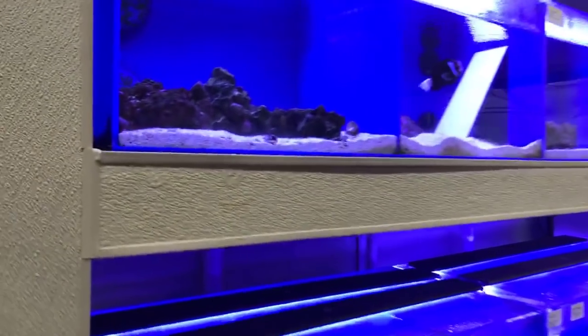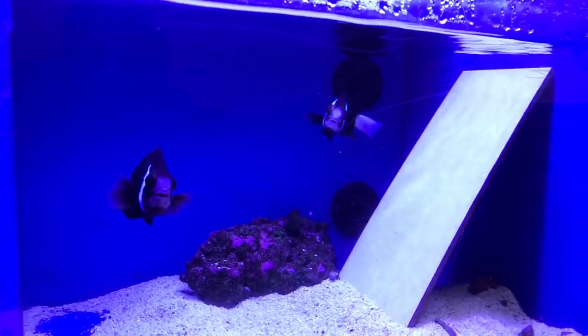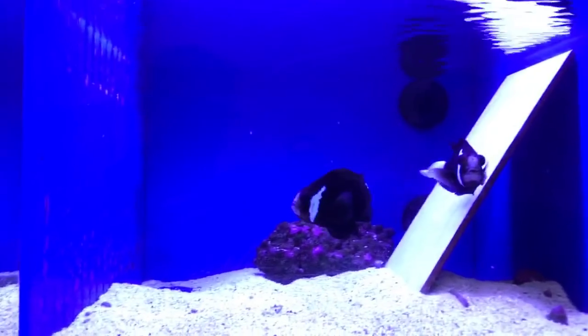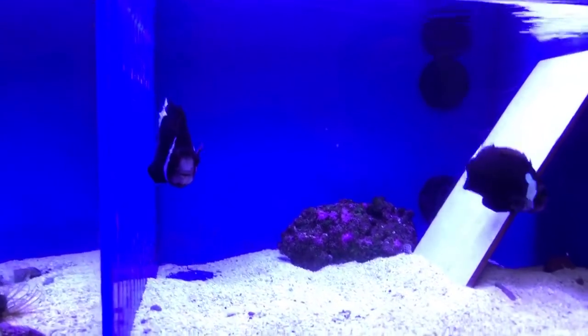So these are some of our resident clownfish pairs, and about a week or so ago I posted on Instagram, we had four pairs all breed in one night. I don't know if it had anything to do with the full moon or not, but it was really, really cool.